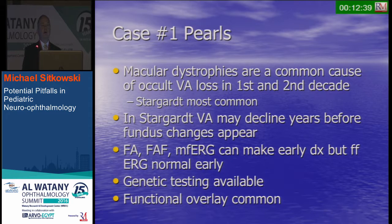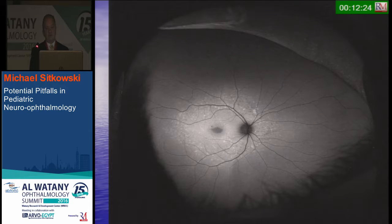But it also brings this concept to the forefront of functional overlay, where patients have a true organic cause for visual loss, but the vision that they report is actually not as good as what it is because of anxiety or stress associated with that. And so here's just an example of how autofluorescence is helpful.